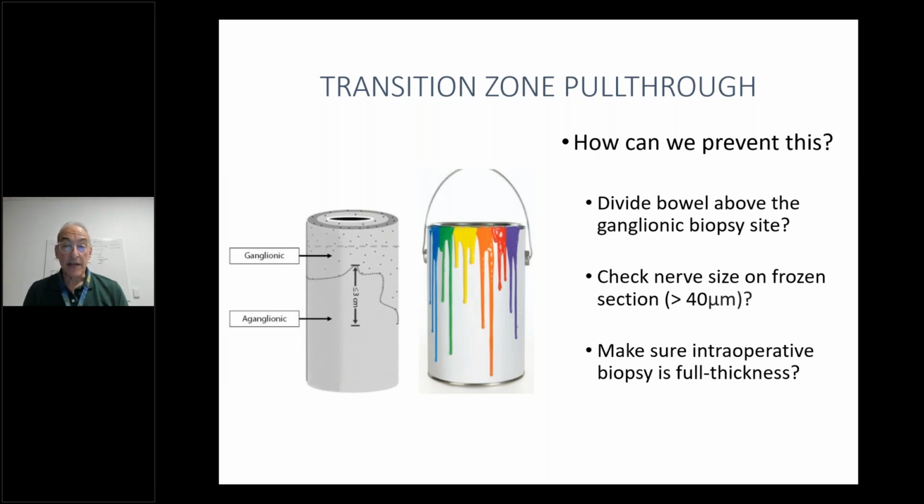And then I think it's very important to make sure your intraoperative biopsy is a full thickness biopsy, because a seromuscular biopsy only gives you the myenteric plexus, and there are often differences between the ganglion cell status in the myenteric plexus and in the submucosal plexus. So I believe it's very important to use full thickness biopsies. And then some people have advocated sending the full donut as your frozen section, circumferential biopsies, rather than just one biopsy from the antimesenteric surface. And I think Dr. Derikx is going to talk more about that.